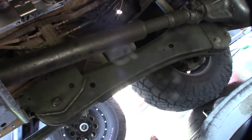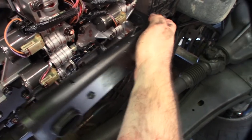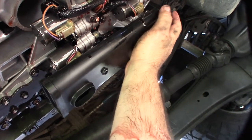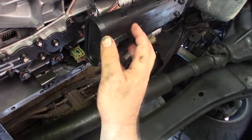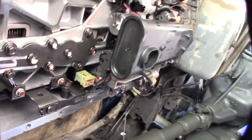All right, so now I got the seal out of there. It should just pop back in there like that. Lubricated the seal a little bit. That's it. And the pan itself actually keeps it in place. The transmission pan actually holds this thing in place and prevents it from falling down. All right, cool.